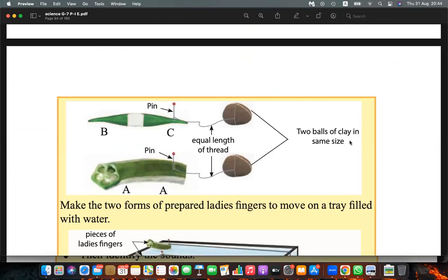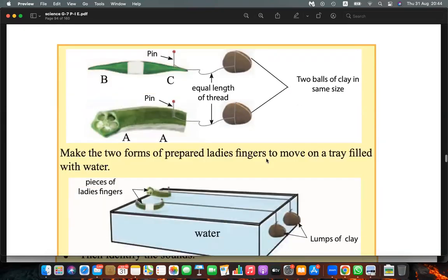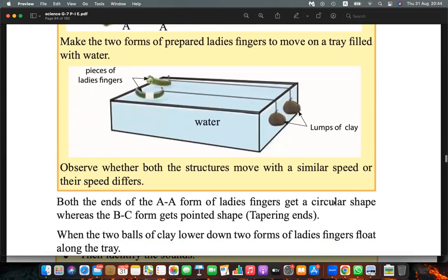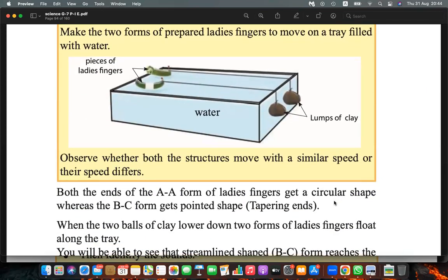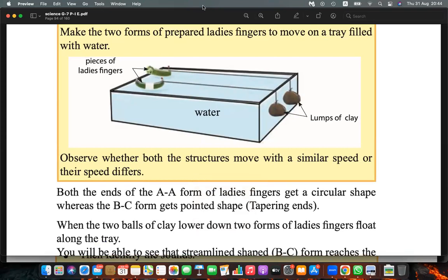Then two clay balls of the same size are connected to this. So here a piece of lady's finger is put into place, and two equal size lumps of clay are attached to this. So what will happen? Can anybody tell the observations? What will happen?